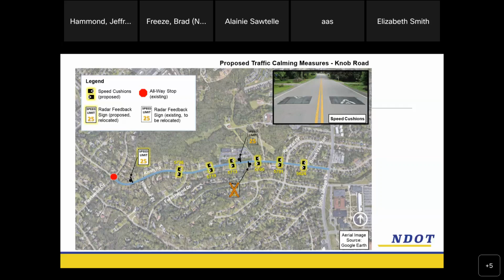A lot of urban streets, I think I probably mentioned that we typically look from about 400 to 600 feet to make sure cars, as they ramp up speed, don't get too high before they encounter another speed cushion.